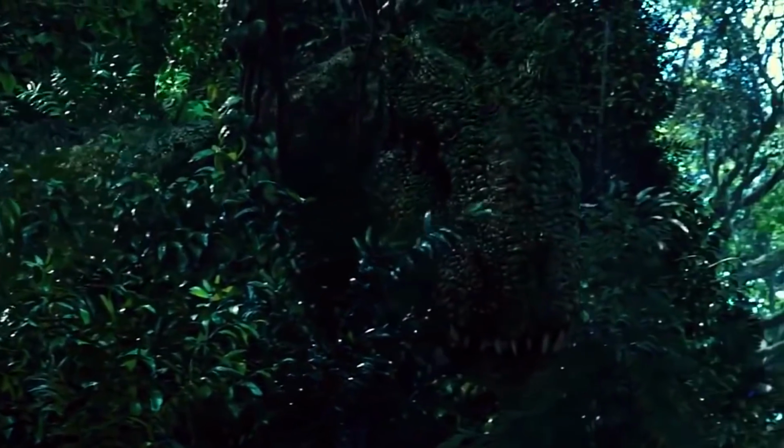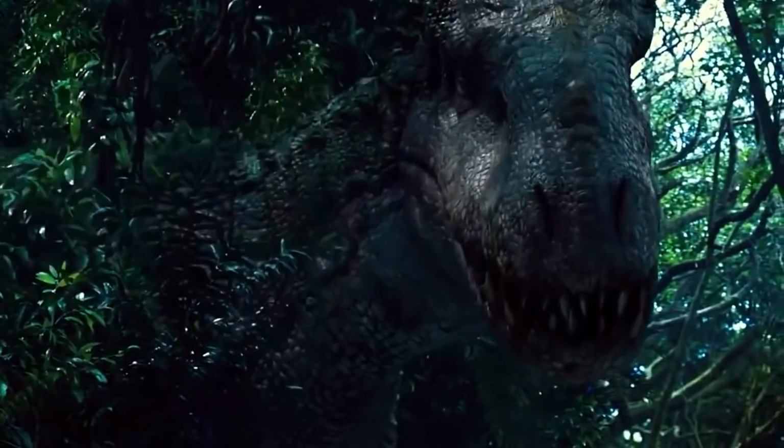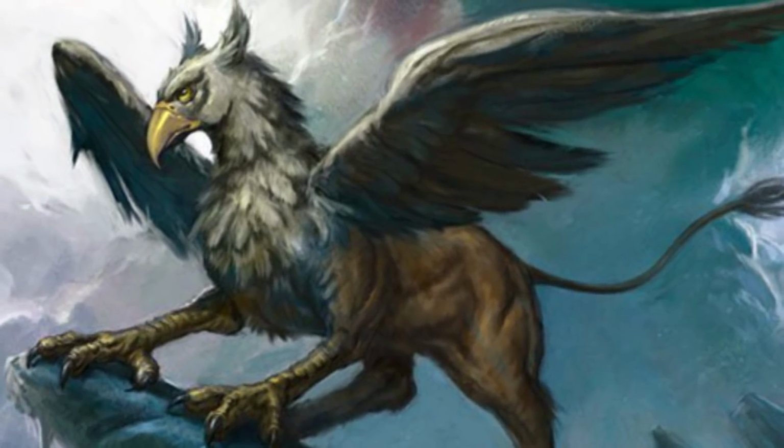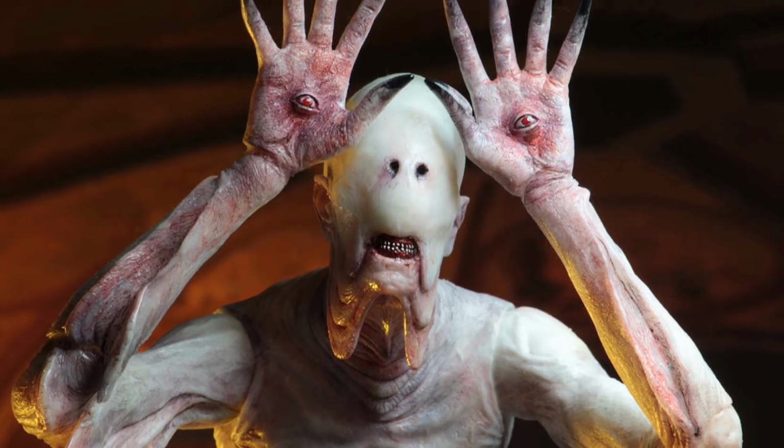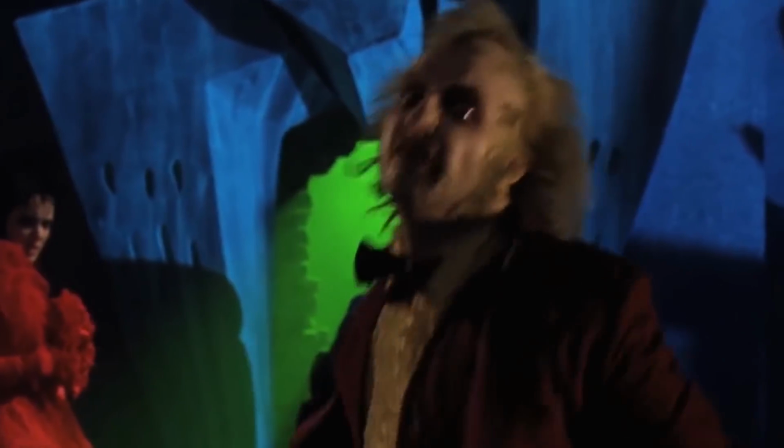Did you know that the INDOMINUS Rex was originally called a Malosaurus? Hollywood is filled with monsters on the big and small screen, but nothing is as it seems. Famous creatures like the Blob or the Pale Man weren't the same design from concept to final cut. We want to highlight the most interesting changes these famous monsters went through.